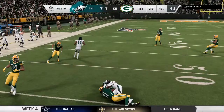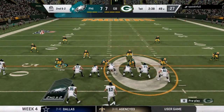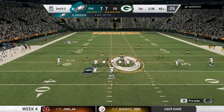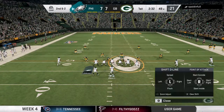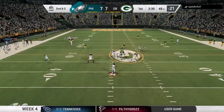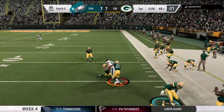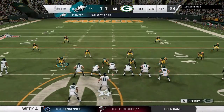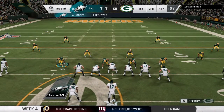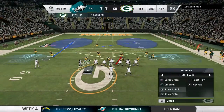Rivers on the money, complete. And they'll get him down after a pickup of 8, 2nd and 2. Facing a 2nd and 2 after that last catch, good for 8 yards. Rivers now. And finding the tight end, Hooper. And he'll be taken down at the 44-yard line. So into Packer territory now. Here's 1st and 10 at the 44-yard line.